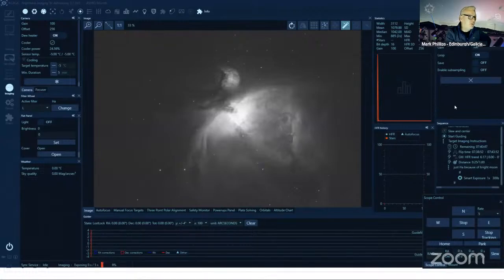So with this telescope, it's really useful for that. We can obviously photograph it in red, green, and blue filters as well and make a nice color image. But we also have these narrowband filters, which give us a nice, interesting effect.